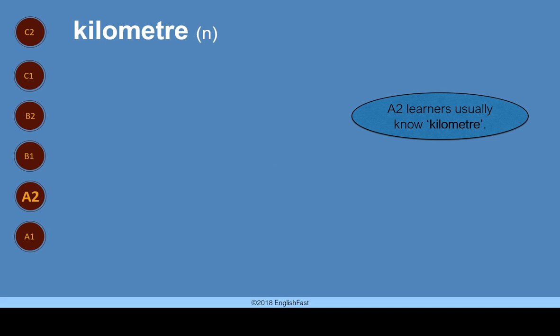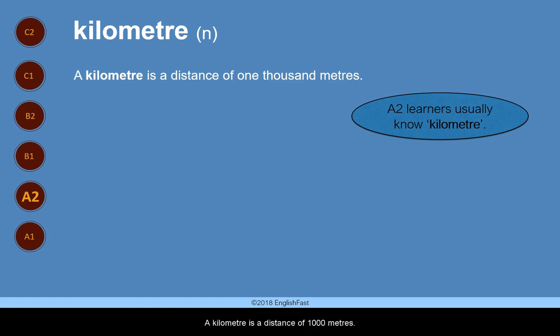Kilometre. Kilometre is a noun. A2 learners usually know kilometre. A kilometre is a distance of 1,000 meters. Here are some examples.